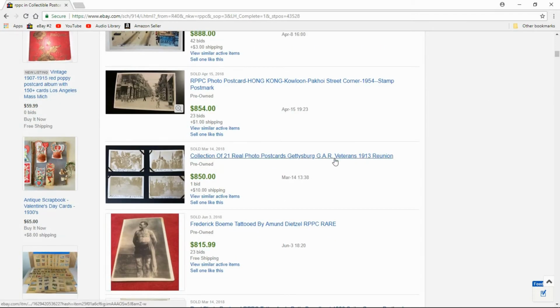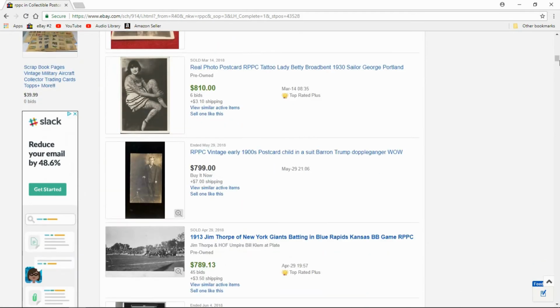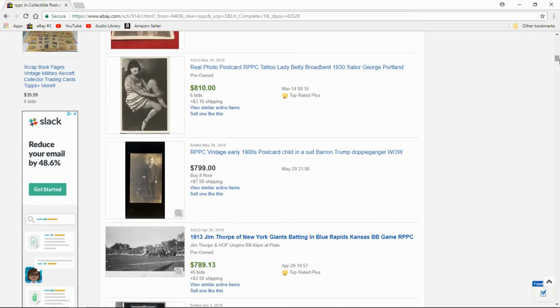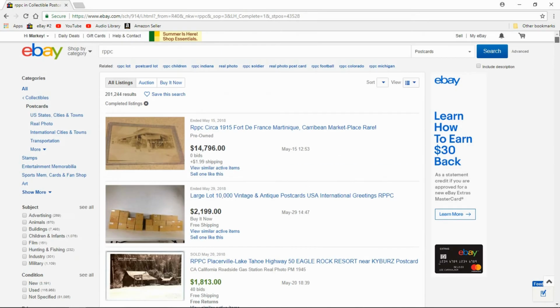This one here, it's sold because it's the GAR. It just depends on the card itself. I can't tell you specifically for each item what to look for. I can only show you the features I use. And again, this is one of them.